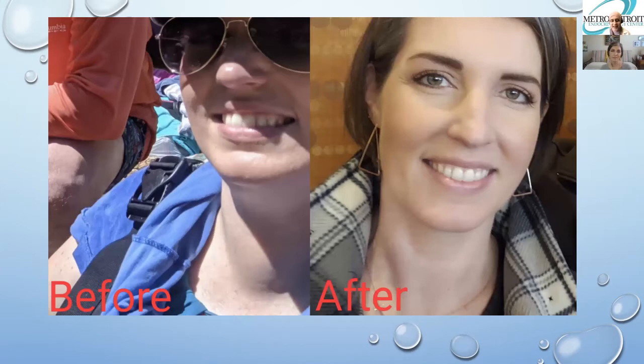Now we have Jen here, as I mentioned, and these are her pictures showing the before and after her procedure. So I'm going to let Jen come on now, and she's going to share her experience. And then afterwards, we'll answer any questions that you might have.